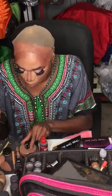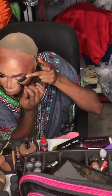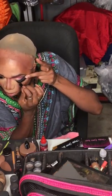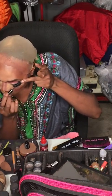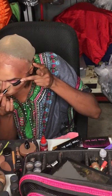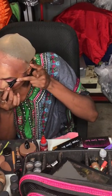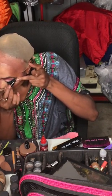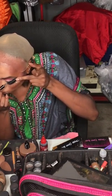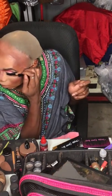So, let's basically dry, and I'm mostly using the tip of the liner. Once again, practice for the shaping.